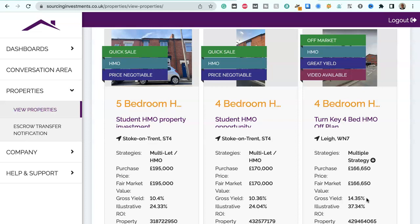24.33%. Got a four-bedroom house in Stoke-on-Trent, ST4, suitable for multi-let HMO strategies. Purchase price is $170,000. Fair market value is $170,000. Gross yield is 10.36%. Illustrative ROI 24.04%.